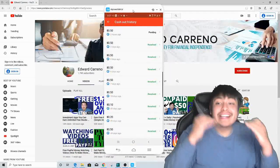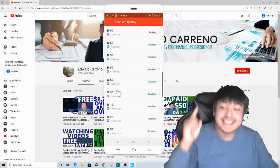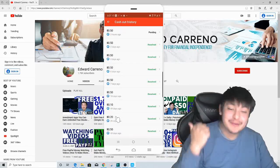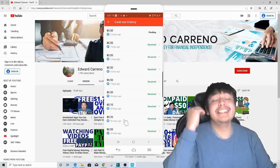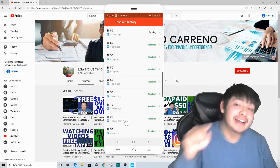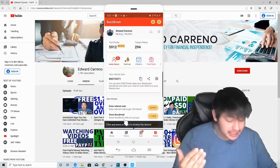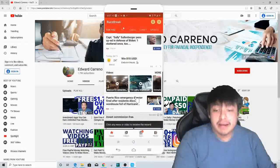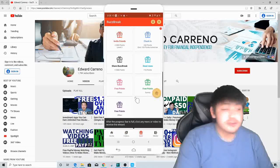Boom, as you can see, all of the payment proofs right here, guys. 50 cents, 50 cents, 50 cents, 50 cents, 50 cents, 10 cents, 20 cents, 50 cents of Buzzbreak right here, guys. This is a super easy money making method right here as well, just because I've actually showed you guys how you can redeem a lot of points right now by just clicking on this simple and easy button right here in the bottom corner, which is this treasure chest right here, guys.